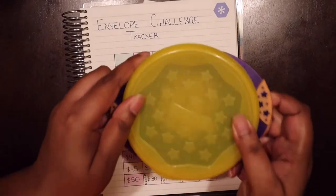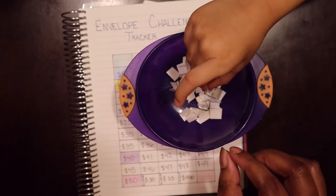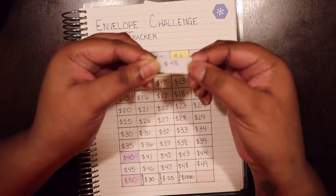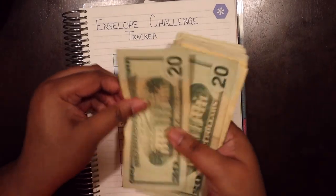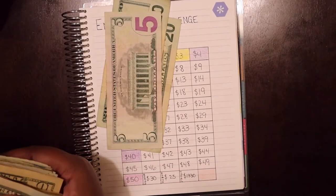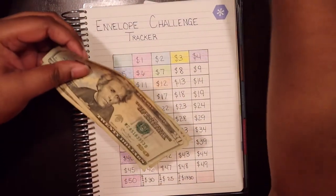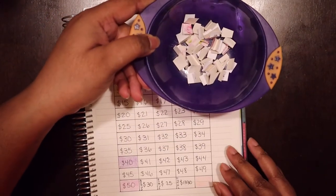All right. Okay, you reach over and pick one more. All right, so this time, oh, we've got a big one. This one is 45. All right, so 20, 40, and 5. Okay. All right, those first two numbers were for our October paychecks.